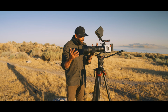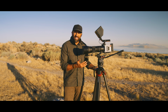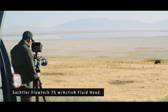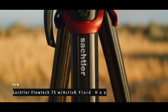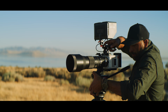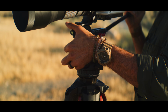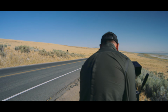Beyond that, this is probably the most important bit of kit besides the lens, and that's the tripod. I don't even know if this is the best tripod for wildlife filmmaking, but this is the Sachtler with the Flowtech 75 legs with the Active 8 head. And the reason this thing is just so useful, one, it's fast. It's so fast to deploy. Because of this Active 8 head, it makes leveling a breeze. There's no unscrewing. You just lift this knob, put it into place, let it go, it's locked in.